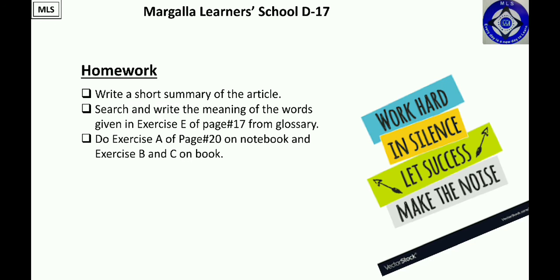And then you have to do exercise A of page number 20 in your notebook, that is questions and answers. And then you have to do exercises B and C in the book. Remember, you have to do the exercises in the book with pencil, and you cross-check your answers with the solution available on the same web page.